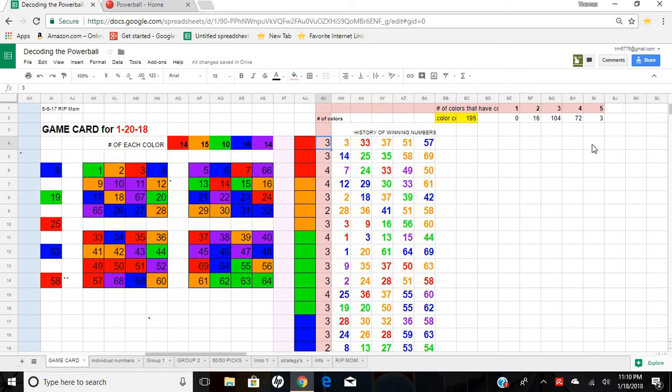Since hardly ever do all 5 colors come up, the strategy is to try to guess which one of these colors won't be coming up and eliminate that group of colors off of the game card. For this drawing, I'm going to guess that no green numbers will be coming up. The reason is that green has been hot from here to here, so I just think that it's going to miss a couple of drawings. So again, I'm going to eliminate the green numbers off of the game card.